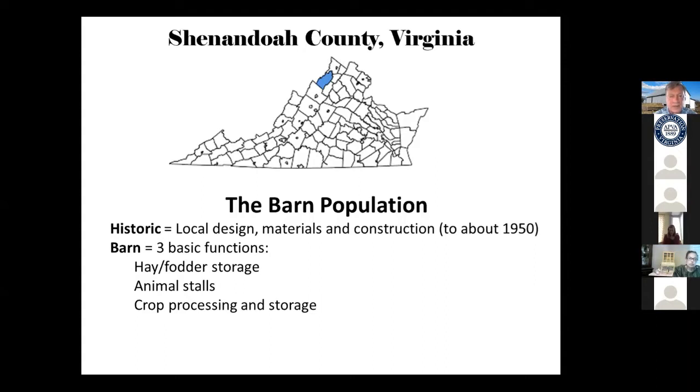And you'll see from my work effort that I don't survey these barns with the same intensity that Aubrey mentioned when she talks about the DHR system. But my intent is to see the whole population, and I spend a little less time on each barn than you would for the level of surveying that she does.